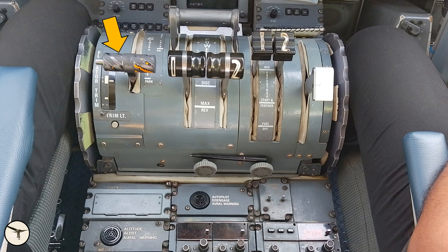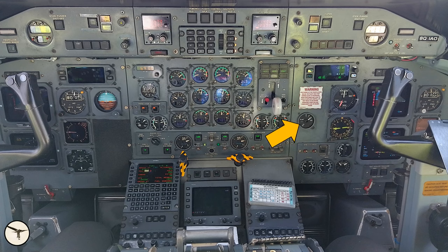This is the parking brake lever, power levers, and this is the gust lock lever for the flight controls, and condition levers, which are used to start and stop the engines and to control propeller speed. Finally, we have the flaps lever. The flaps indicator is here.